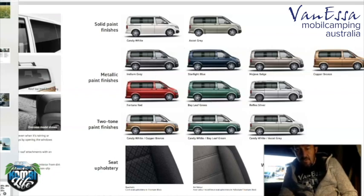Launching on June 24 is the limited edition California Beach, and the California Beach limited edition will be available in these three colours. So candy white over copper bronze, which we saw in some of the hero shots just a short time ago, candy white with bay leaf green, and we'll also see candy white with Ascot grey.